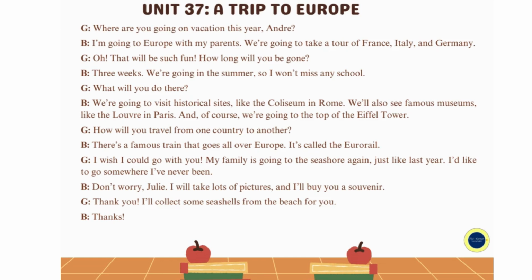What will you do there? We're going to visit historical sites, like the Colosseum in Rome. We'll also see famous museums, like the Louvre in Paris. And of course, we're going to the top of the Eiffel Tower. How will you travel from one country to another? There's a famous train that goes all over Europe. It's called the Eurorail.